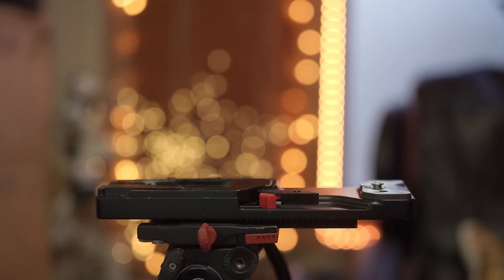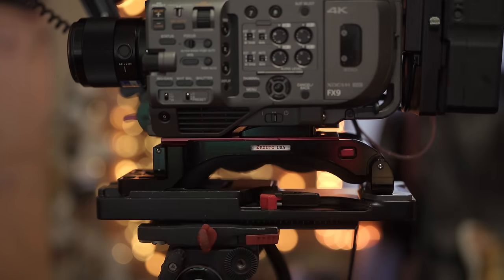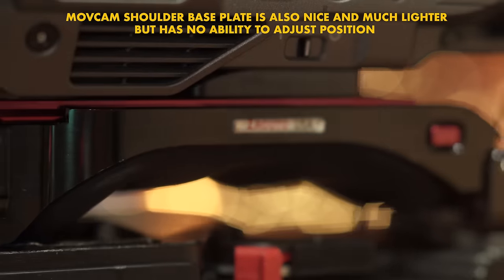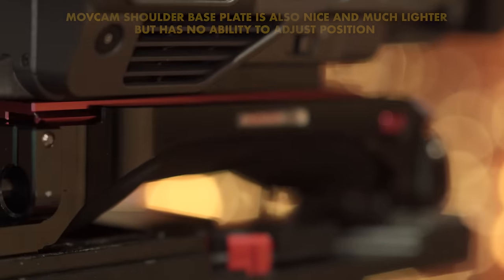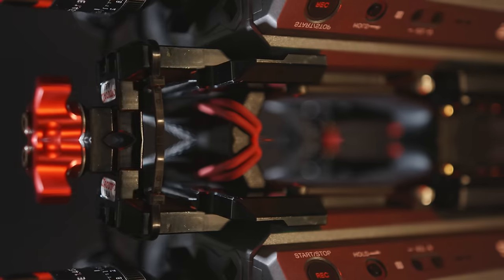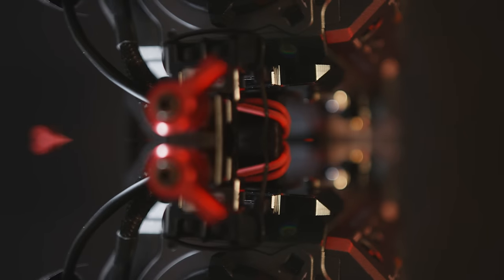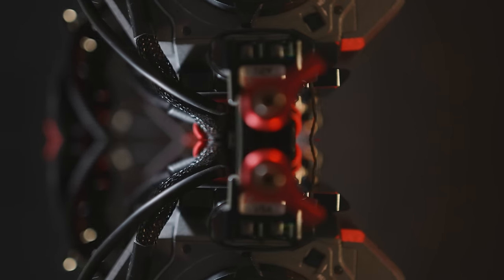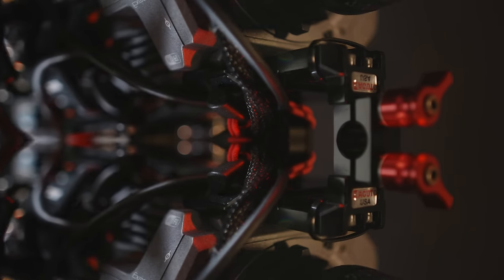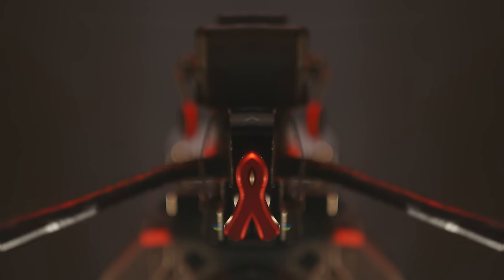So I'm using the Zacuto VCT base plate here. It's very comfortable and it lets me slide it backwards and forwards. So depending on what size lens I've got, I can get really lovely balance. And I know I've talked about Zacuto a lot, but I do love their products. Not everything on here is Zacuto though. I use the best bits for me, hence my Franken rig.